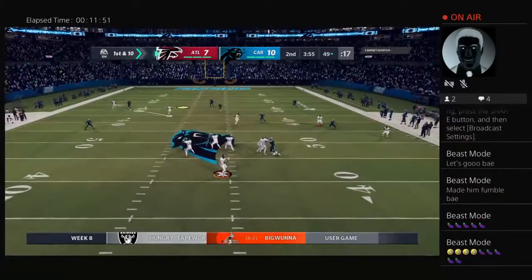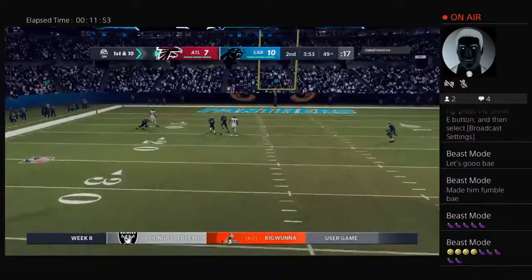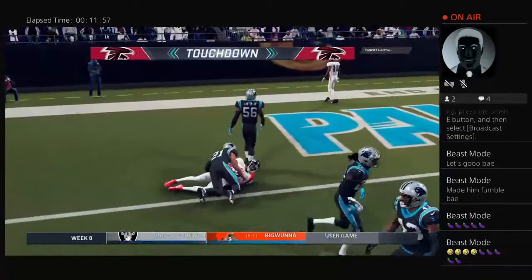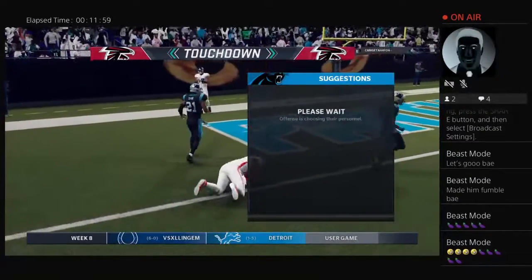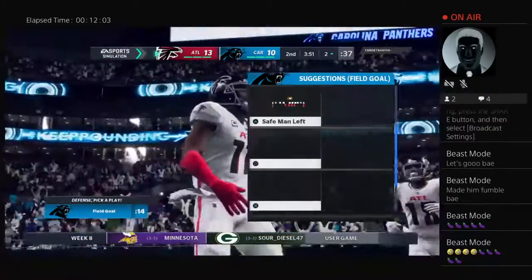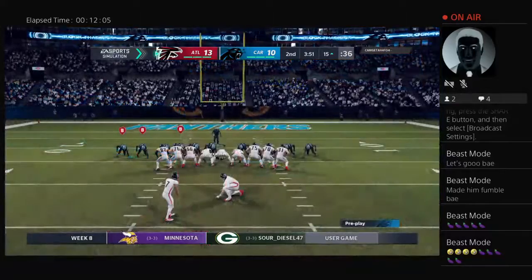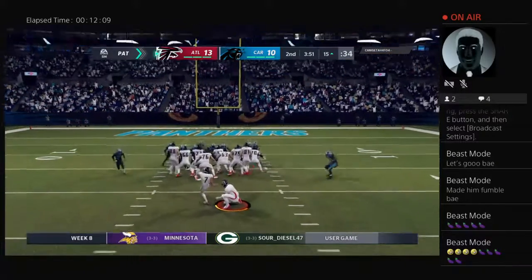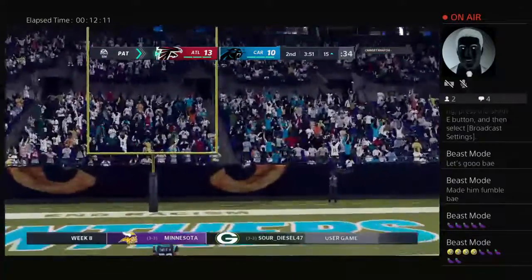On 1st and 10, it's Ryan. Looking downfield for Jones. Oh, this is taken in. It's complete, and he'll take it into the end zone. Touchdown, Atlanta. Julio Jones hitting double digits with his 10th touchdown of the season. And the Falcons have retaken the lead.